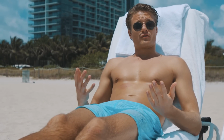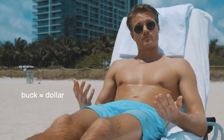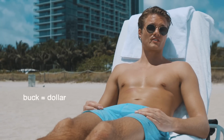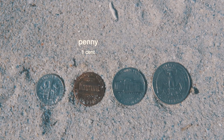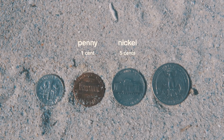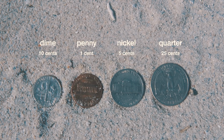So there are many different slang words for money here in the US. Instead of dollars, you can say bucks, for example. And there are also different slang words for coins. So if you have 1 cent, that's a penny. 5 cents, that's a nickel. 10 cents, a dime. 25 cents, a quarter.